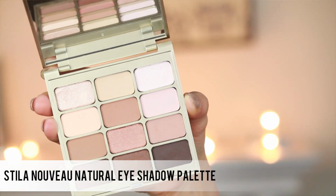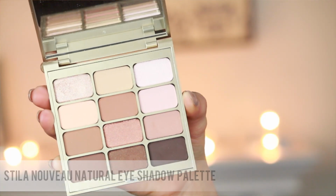The case is very sleek. It's like their other palettes, but what's really cool is they don't have that shiny gunmetal anymore, so it stays cleaner. It just looks very sleek and professional, and it's great for travel. Inside, it has 12 eyeshadows, and these are all neutrals. I actually like this one a bit more than the Too Faced one. I think they're both amazing, don't get me wrong. But I like this one because there's a few shimmers in there.